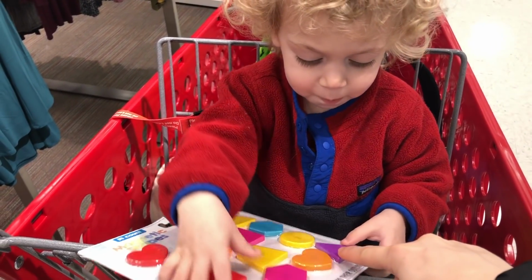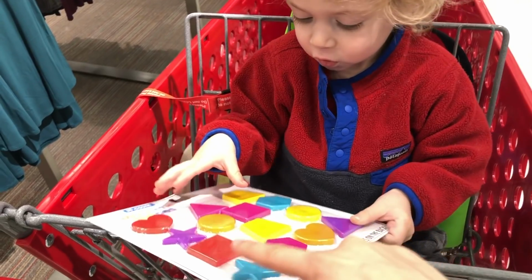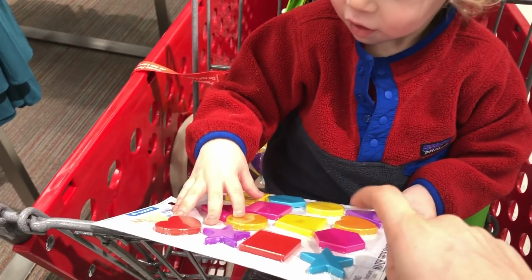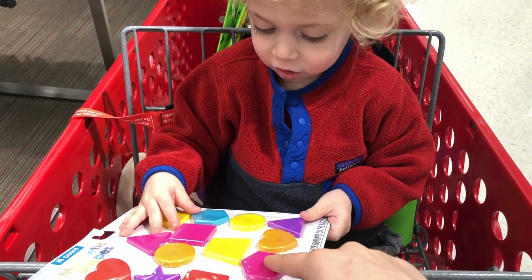What color is that triangle? Purple. And what about that heart? Orange. That's right. And what about the square? What color? Red. And what shape is that? It's star. And what shape is that one?